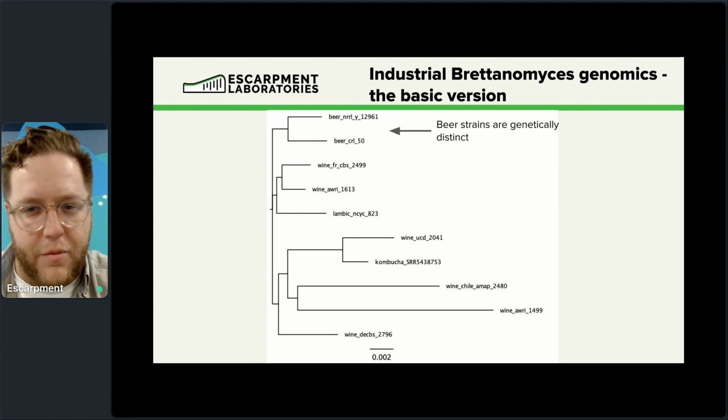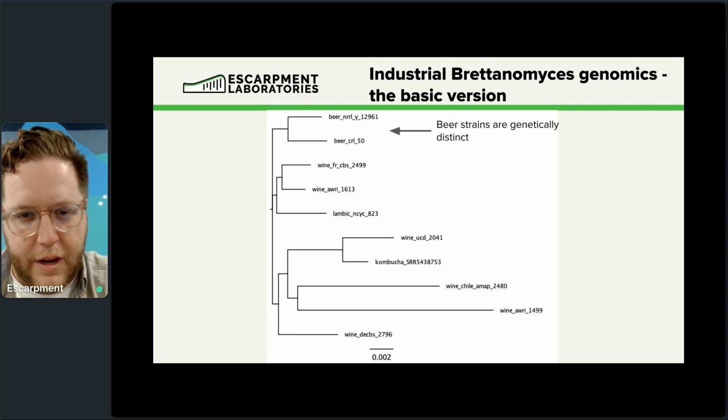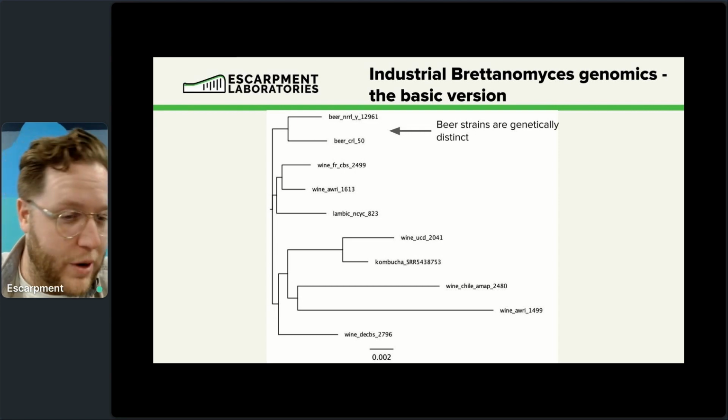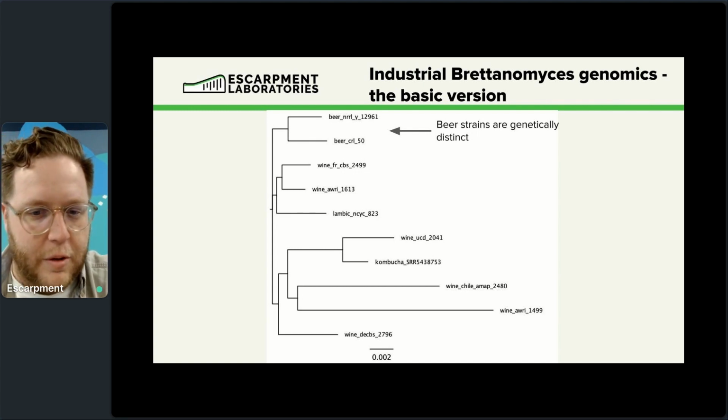You can see at the top, for example, the beer strains are off on their own. They're distinct. They're related to each other more closely than to the other strains. You see some of the wine strains there, but actually, a lambic strain in the mix. So there is always some crossover between types of fermentation, just like we've seen with Saccharomyces. You see kombucha, you see wine. If I added more strains in, there are also some Bretts that are specific to tequila and other fermentation environments.